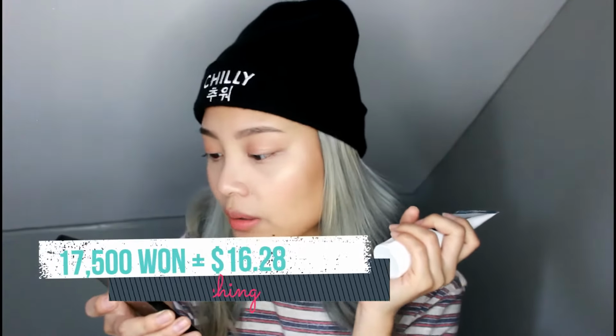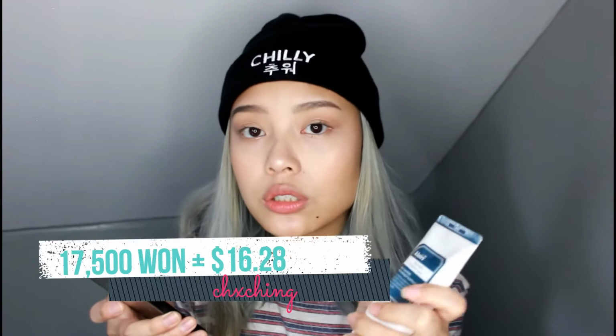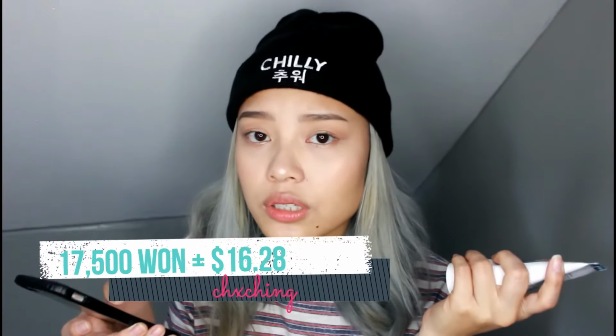Ooh. Alright, so it looks like I spent 17,500 won on here. So it's about $16 in American money. $16 on this bottle that's like only half. I don't know how I feel.